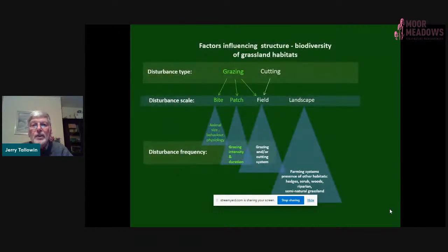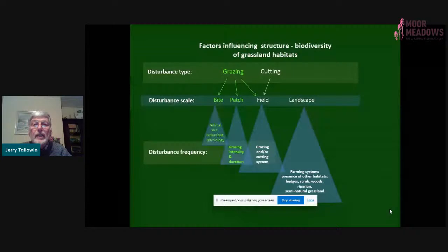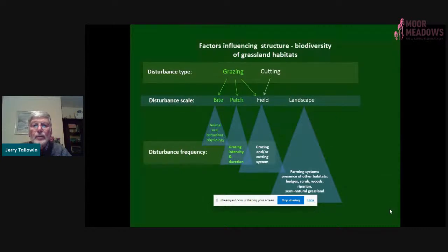Okay, the factors influencing the structure and biodiversity of grassland habitats include the disturbance type. And I've mentioned cutting here for completeness' sake, but I'm not going to say much more about cutting because the scale at which cutting creates structure in your grasslands is orders of magnitude above that which the grazing animal can create. First of all, at the bite scale, animal size, its behaviour and physiology will influence the bite size scale of disturbance or patches within your grassland. The patch scale, of course, depends on grazing intensity and duration.